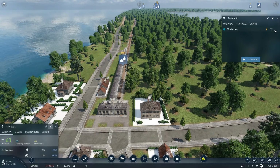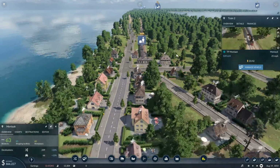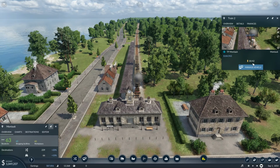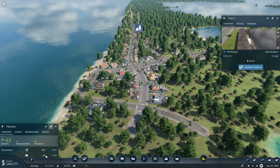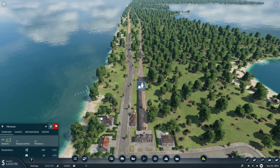How are we doing? 32 people. So we will be making a profit on the way back, but only just. 32 people will make some profit, but we need to be making every drop of profit we can get. How are we doing? We're still at 66. Hasn't gone up. Oh well, it is what it is. Hopefully that'll go up over time.